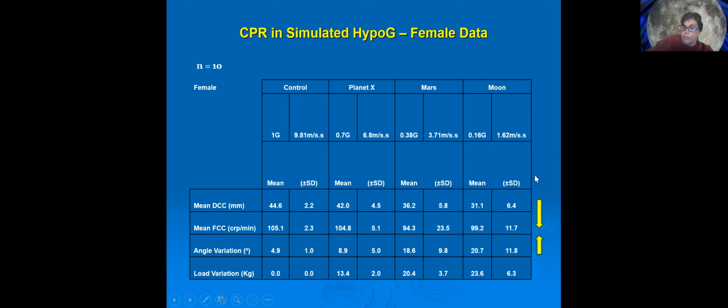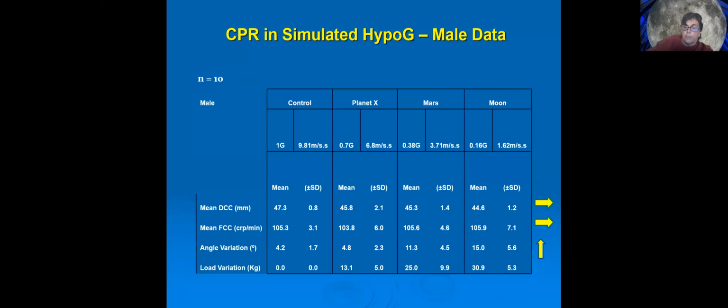Of course, at that time, it was 40 to 50 degrees, not 50 to 60. And here you can see the male data. So being stronger or bigger might help, although you still compensate for the lack of weight by bending the arms.